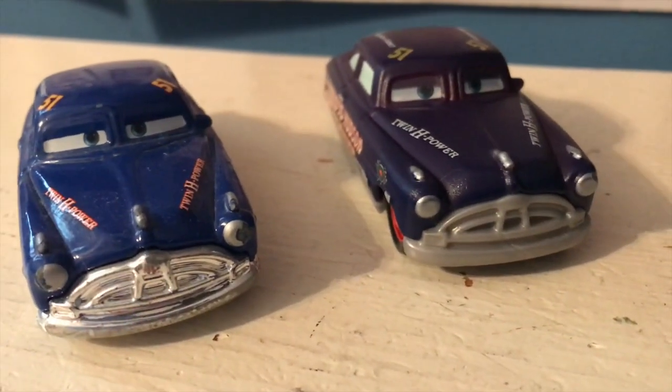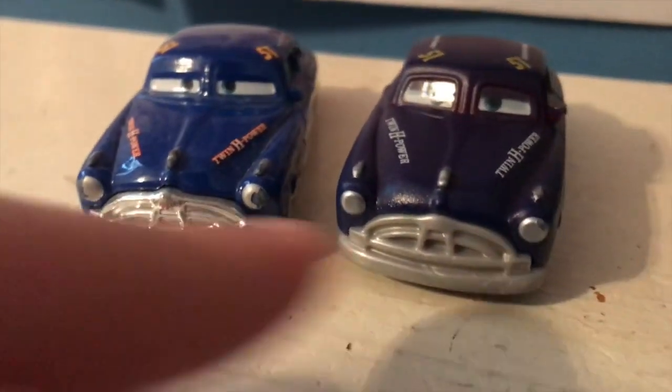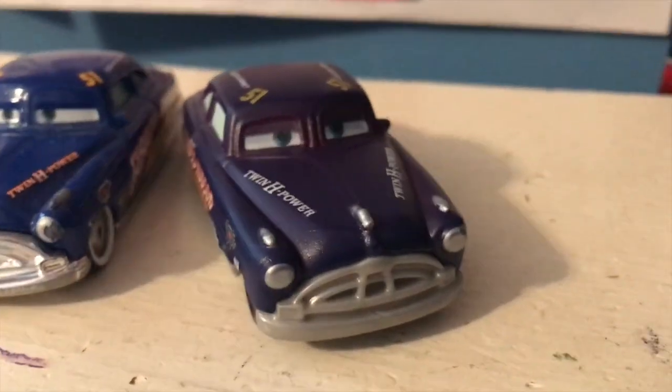Fully made of plastic. An unfortunate downside, nowadays the color changers oftentimes look identical to their normal releases, but Doc, since he's plastic, he doesn't have that nice chrome grill that the normal Doc has. He just has a flat gray that's vaguely shiny.